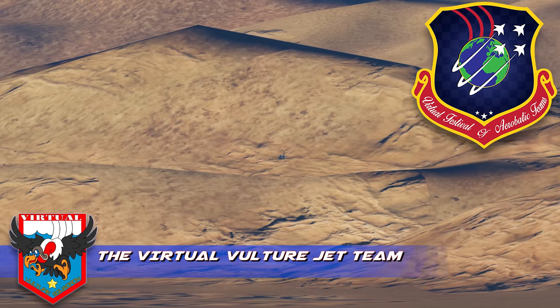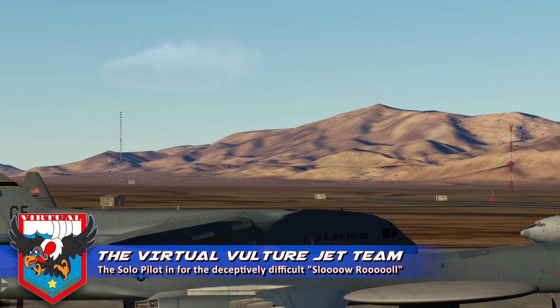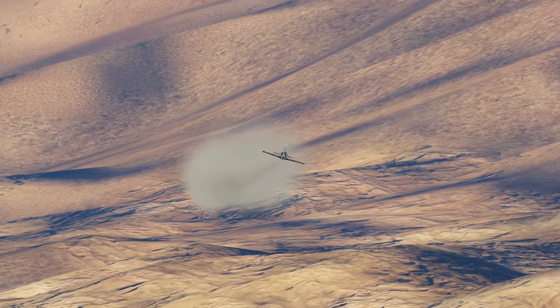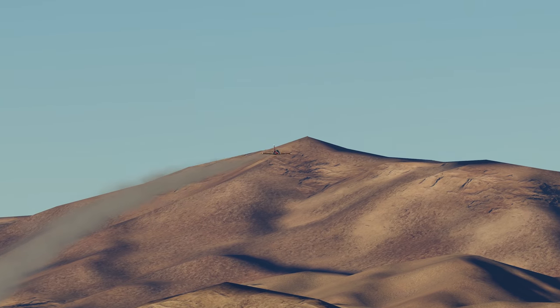The solo pilot enters at 400 knots for the slow roll. As his aircraft makes its way slowly through 360 degrees of bank, the pilot must constantly apply smooth pressure to rudder and elevators in order to maintain his altitude. This is one of the most deceptively difficult maneuvers to fly, so don't try this at home.